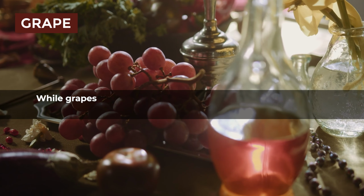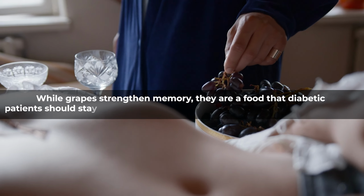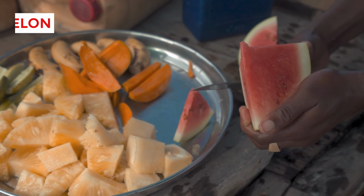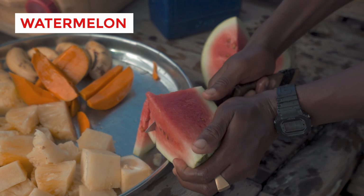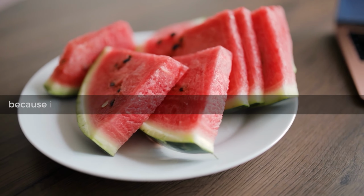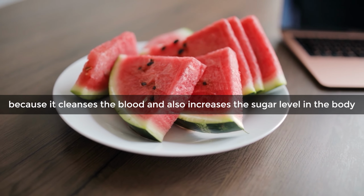Here are the foods that diabetics should stay away from. Grape. While grapes strengthen memory, they are a food that diabetic patients should stay away from due to the high amount of sugar they contain. Watermelon. Watermelon is a fruit that is not recommended to be consumed by diabetics because it cleanses the blood and also increases the sugar level in the body.